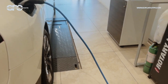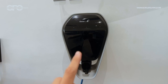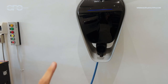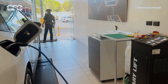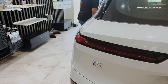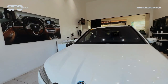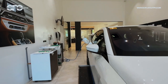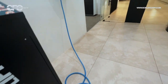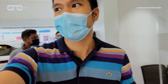Charge the car. This is the 11 kilowatt wall charger, which will bring down the charge time from more than 24 hours from empty with just the wire to just 11 hours. And now it's charging. We're going to wait until it charges. Let's go to the showroom.